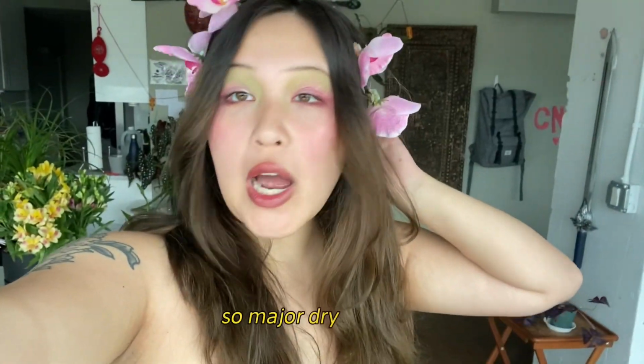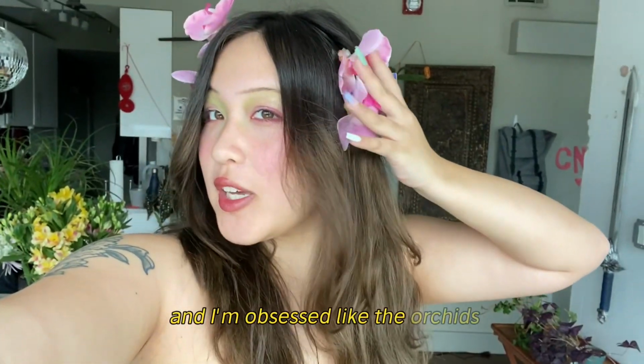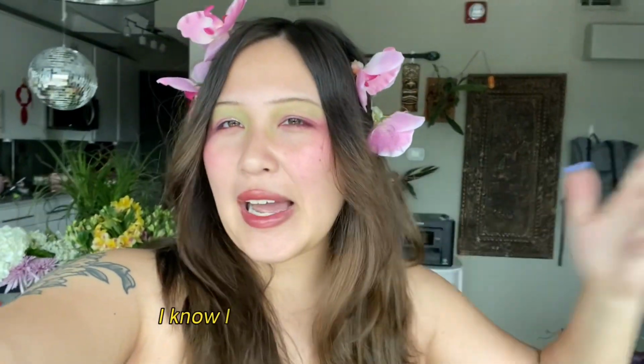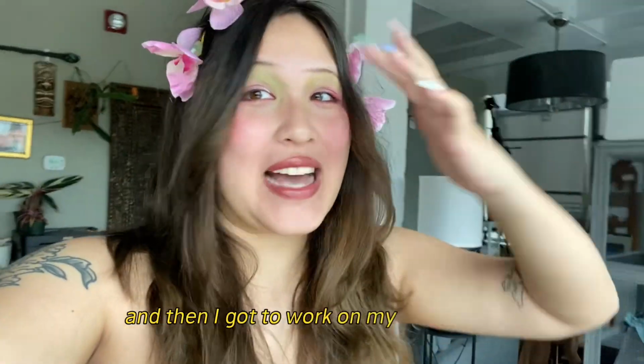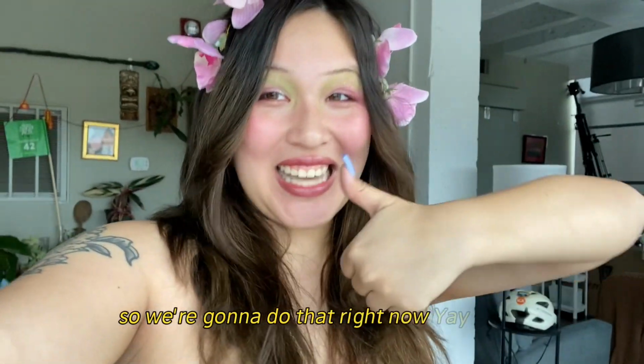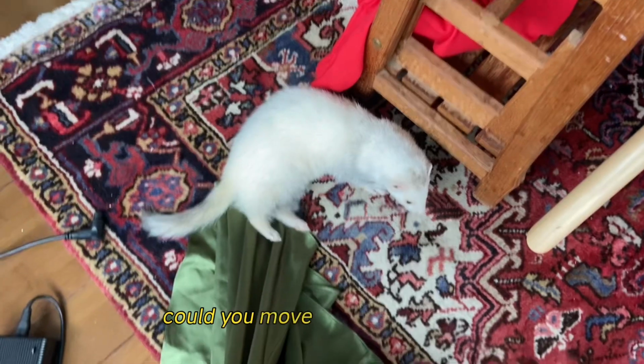So major dryad vibes, and I'm obsessed, like the orchids. I'm an orchid dryad. I don't know if there's flower dryads. I know I can just be a tree, you know, because trees are cool. So yes, I'm so excited. And then I gotta work on my essay though, so we're gonna do that right now. Yay. Goose, could you move, please?